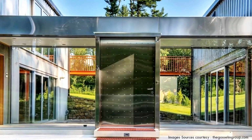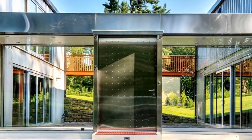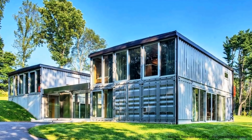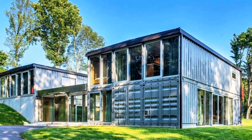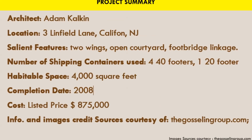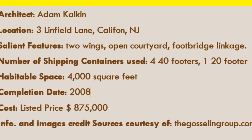Arriving at the front of the house, you are welcomed by an oversized, pivoting stainless steel door at the center that seamlessly connects the 2 house wings. The exterior of the house was sandblasted and painted with ship-grade high-gloss industrial paint to both protect the structure and to give the house a clean, modern feel.